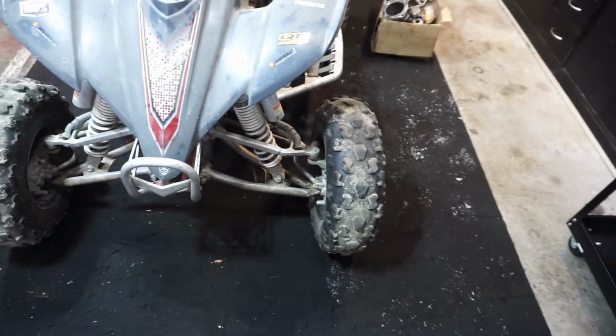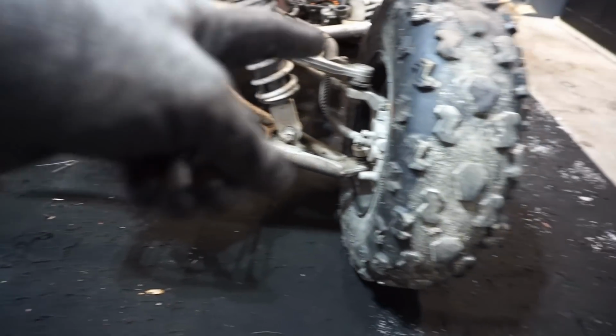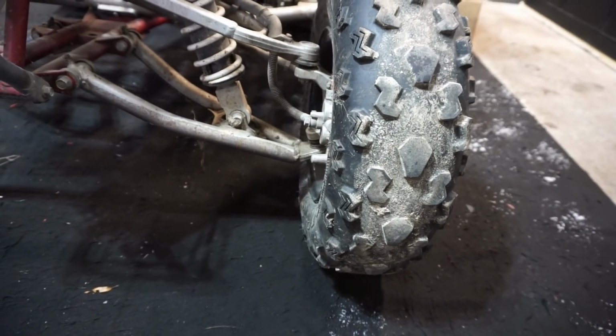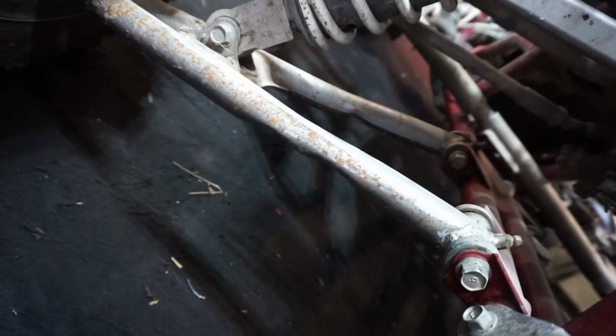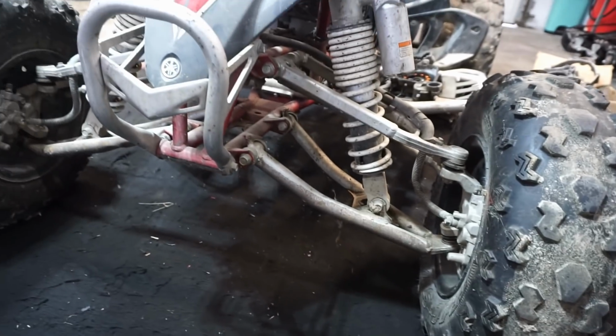One of the A-arms is bent, you can see, right here. So it must have hit something. The wheel right there must have cracked something. And that one's kind of bent up too. Looks like it hit a couple rocks or something and got bent. They were probably jumping this thing.